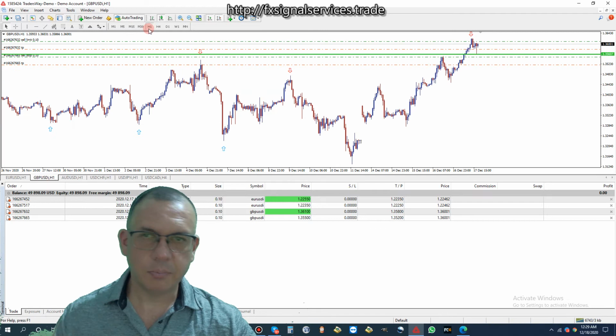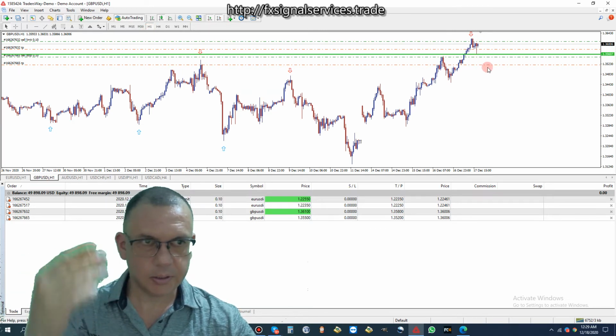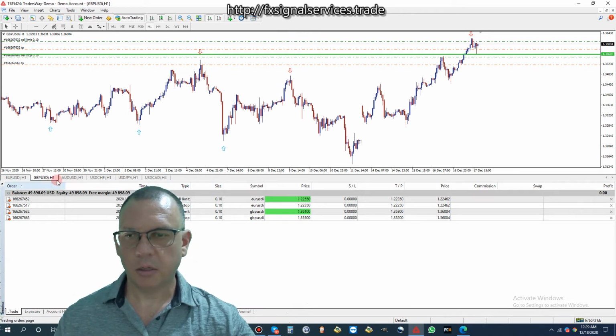If you pan back to a bigger time frame, you see that long term is going to drop. Okay, it's just going to take time. Now this trade here will probably open and close today, and this one probably tomorrow, hopefully, before the weekend closes.